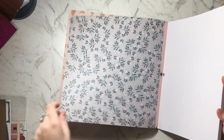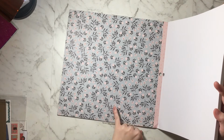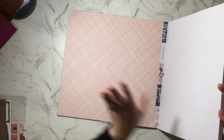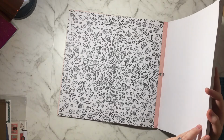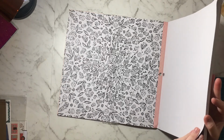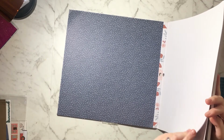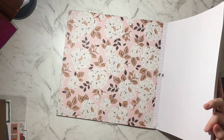I love the pink that is featuring throughout this. Like this pink here is so pretty, and this powder blue is so gorgeous. I love it. And there's this one. I really like that. The simplicity of that nice sketchy look flower is so nice. Love that one.